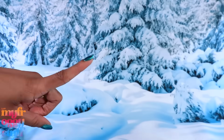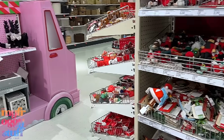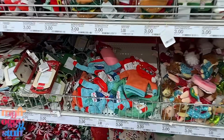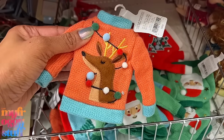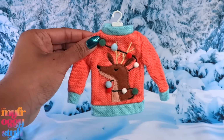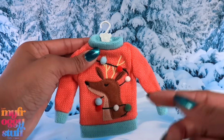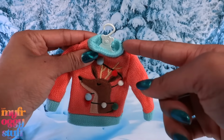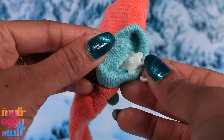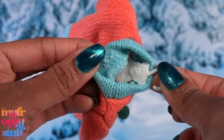Let's take a trip to Target. I headed straight over to the ornaments to see if they had new holiday sweaters. And yes, they do. Priced at $3 each, we found 4 sweaters. They come on little hangers that can be used to hang the sweater on a tree. However, they were glued to the back of the hanger. And since I want to use mine as sweaters for the dolls, I had to remove them.